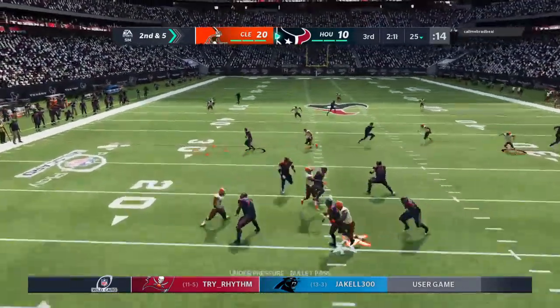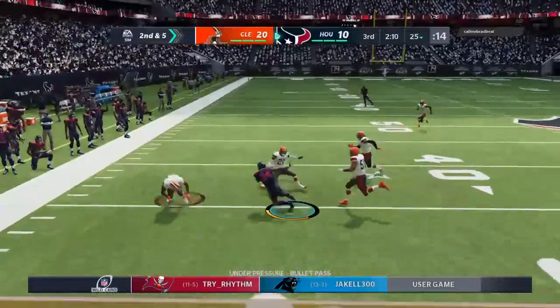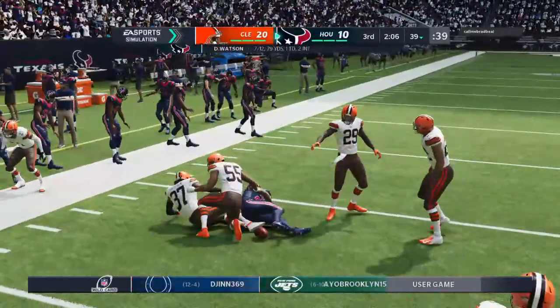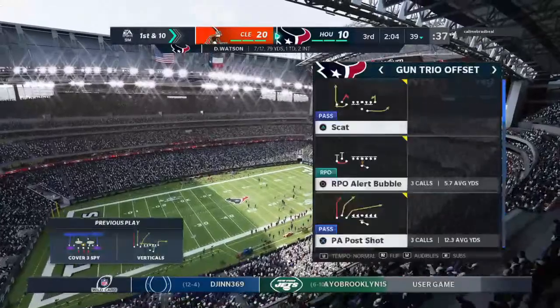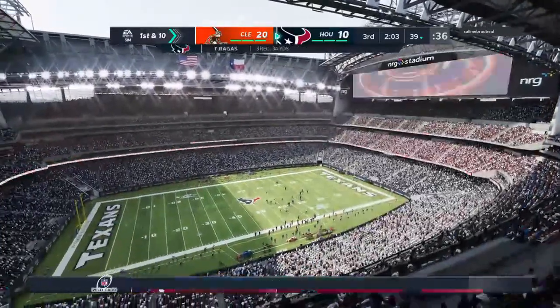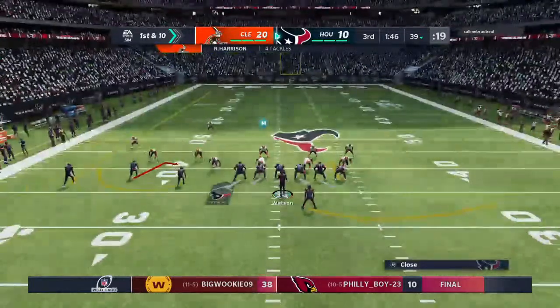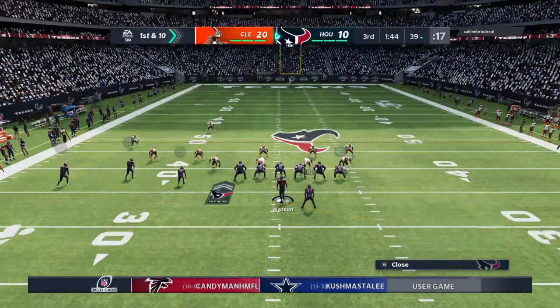Looking to throw again on second down. Watson, and he's got his man in stride, complete. And he gets this one just shy of the 40, down at the 39. A gain of 13, it's a first down. At the 39. So from the 39 now, they'll come up on a 1st and 10.